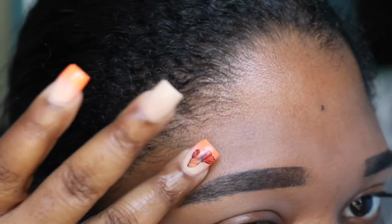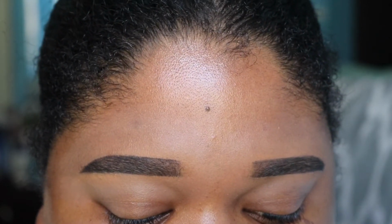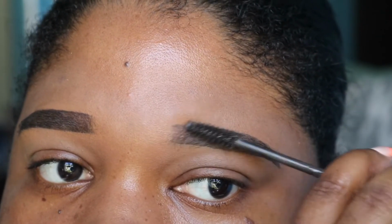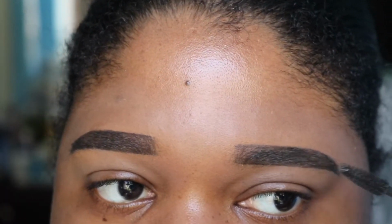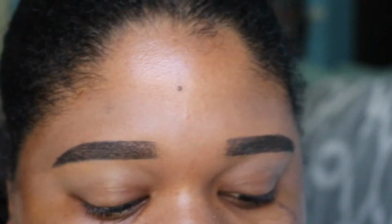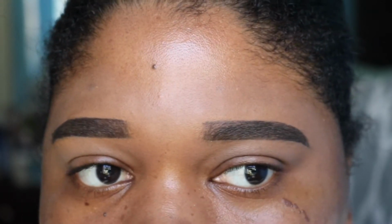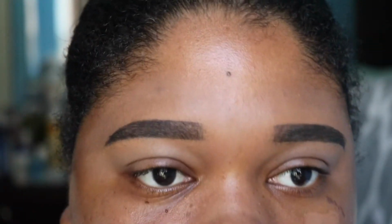I think if I'm gonna be using this on a regular basis, I wouldn't fill in my brow at all with the pencil. I would only use this to fill in my brow. You see the difference between this brow and this brow? It's still soft though. It's not like, oh my God, it's stark, this dark color. The tint is still soft and it still looks pretty natural. It's not too dark. This espresso color is my exact brow hair color.